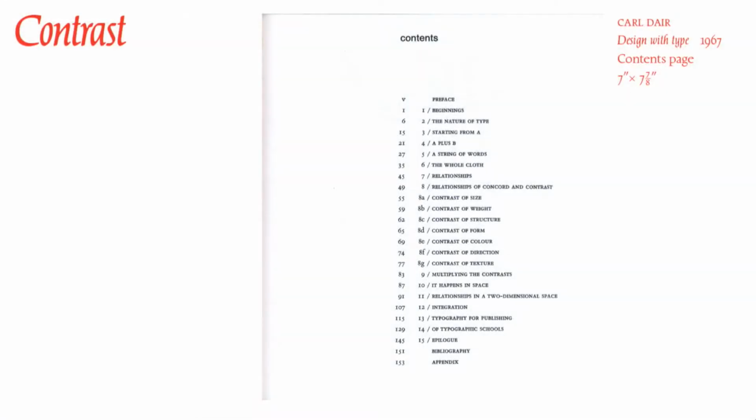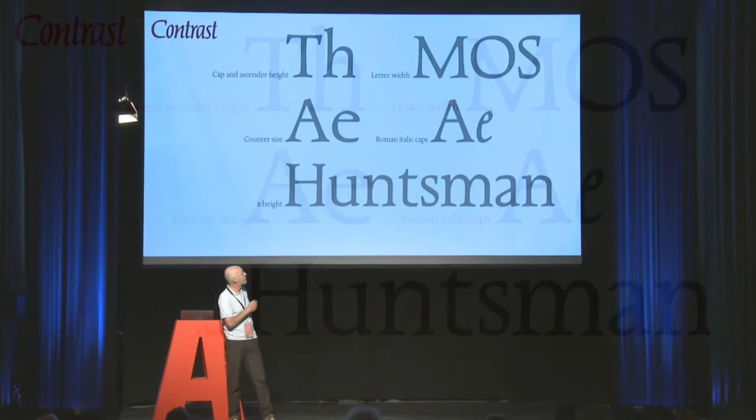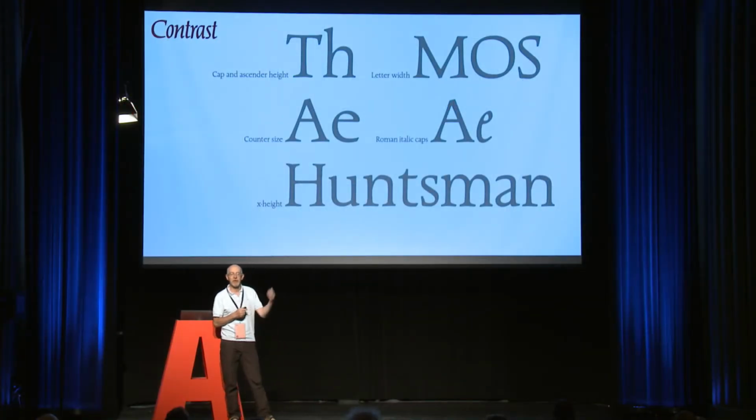Did I mention contrast? It was a central feature of his famous book on type design. You can see chapter 8 is all about contrast. So it comes as no surprise that the typeface that he designed is largely built around various different dimensions of contrast. Not necessarily contrast in stroke weight, stem weight, as we now understand it, but these different ways that he's contrasted within these different parameters of design.